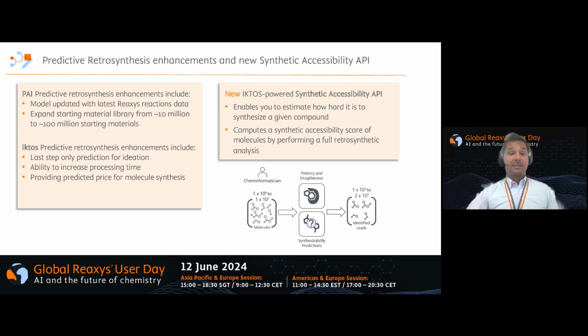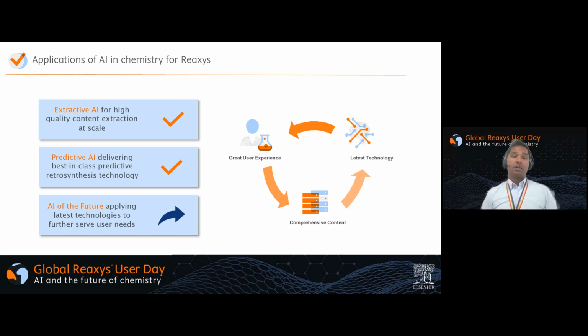We are very excited about this new API. Today, we have shown how AI is embedded across Reaxys to bring its benefits to you. Extractive AI enables us to exponentially grow our content, but with the focus on delivering an optimal discoverability and user experience.